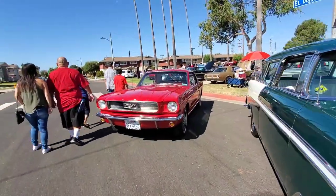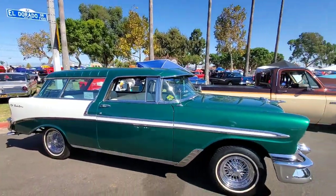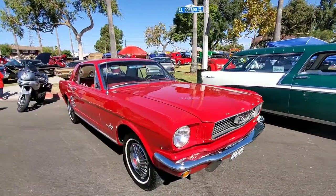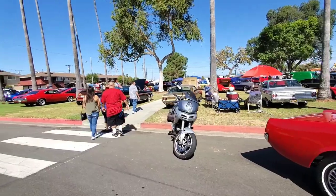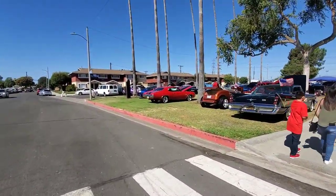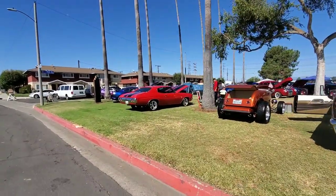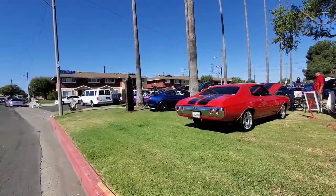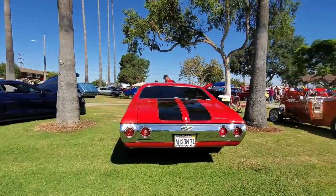Look at the Mustang. Yeah. Look at that. What a shoe. El Dorado Drive we were just walking on. Let's find the starting point and go back and rock around the grass. I found a good starting point. Ah, what a turnout, huh? From Mike's awesome 71 Chevelle.